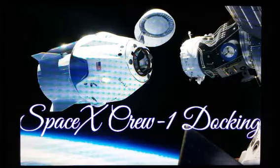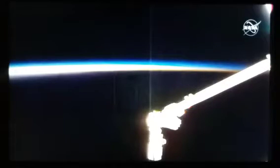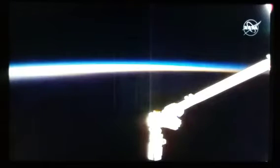Good evening, everyone. This is the docking of the CREW-1 mission to the International Space Station. We are just an hour away from CREW-1 docking, and they have their suits on. Dragon 2 is just an hour away from docking. They're within 1 mile of the International Space Station, and they're coming in fast.